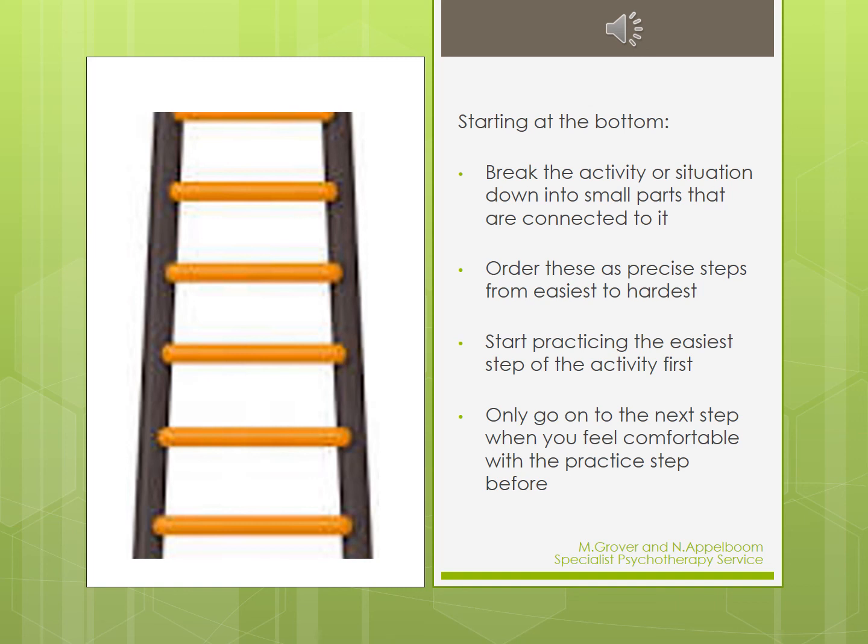My next step might then be going out of my home into the street and looking at the bus stop from there. Again, I might need to give myself a lot of time and to repeat this many times until I feel comfortable to move on to the next step, which might be standing at the bus stop for a while. And so the process continues.